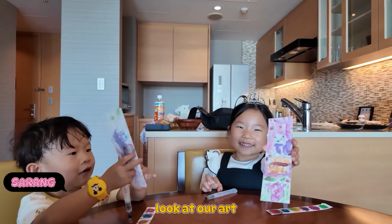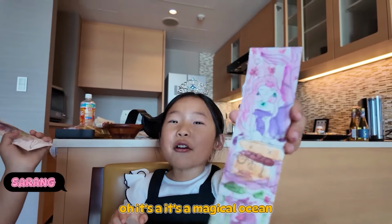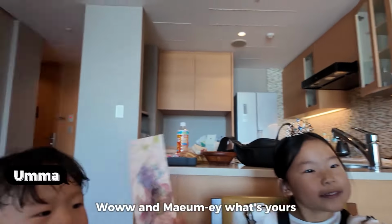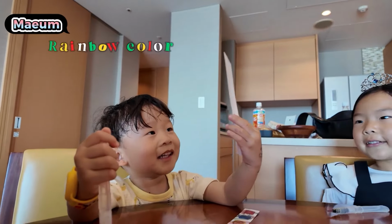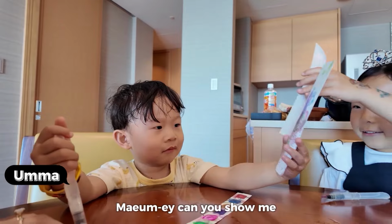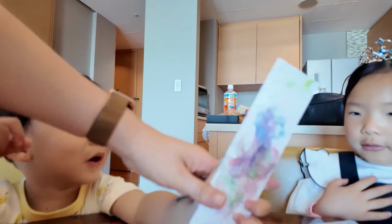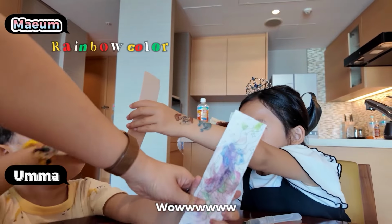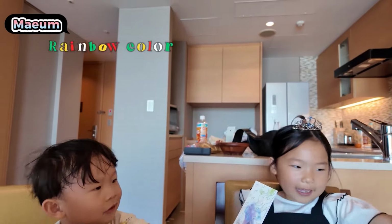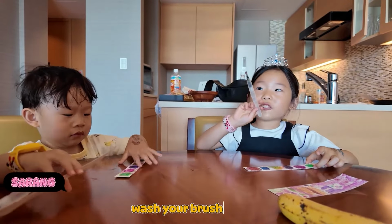A few moments later. Look at our art. Ta-da! It's a magical ocean. Wow. Mommy, what's yours? River Kaya. Can I see it, Mommy? River Kaya. Wow. Can you show me? Mermaid, wow. Yeah. Beautiful, okay, you guys. We're gonna wash our brushes now.